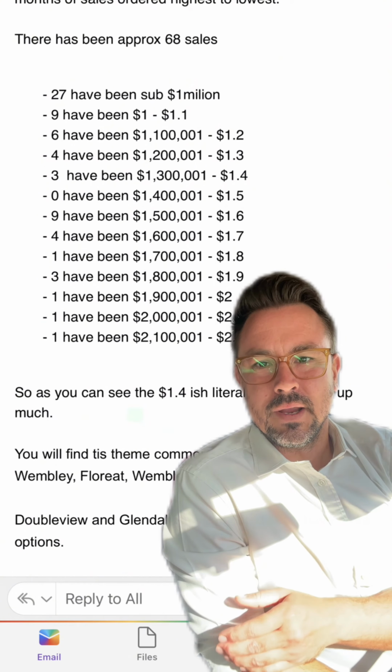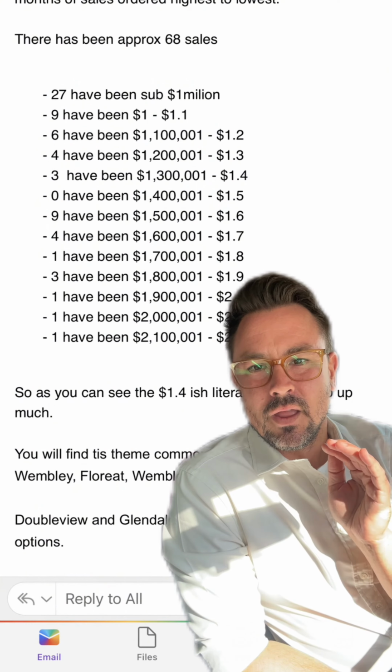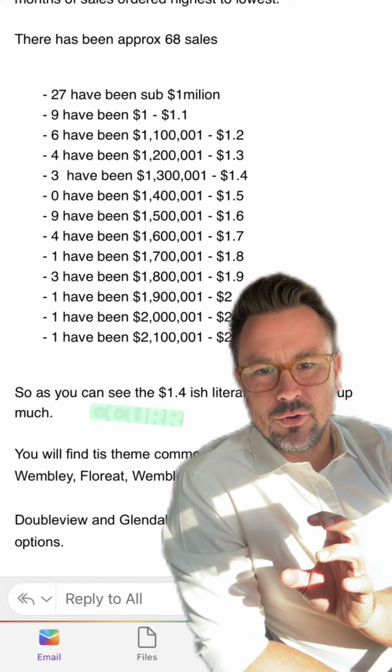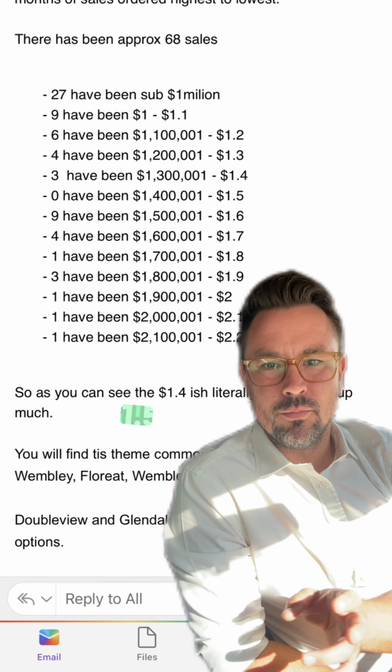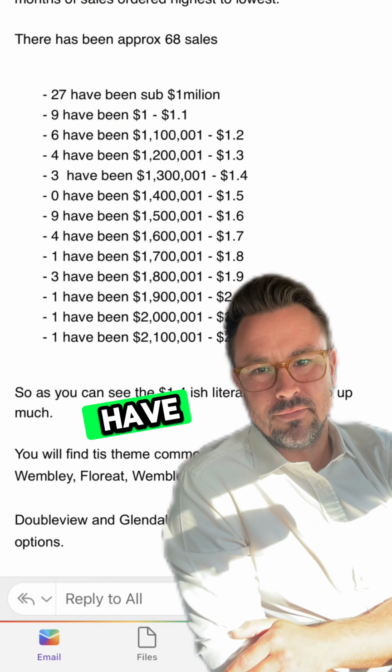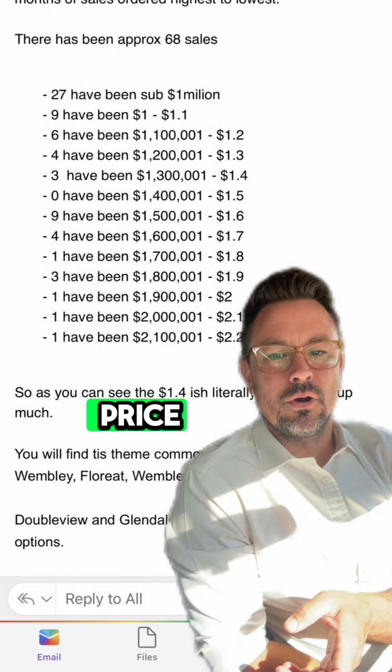So I summarised, well, in the last 6 months there's been about 68 odd sales. 3 sales have occurred between 1.3 to 1.5. Between 1.4 to 1.5, no sales have occurred. So no wonder you can't find anything. That is the dead price bracket.